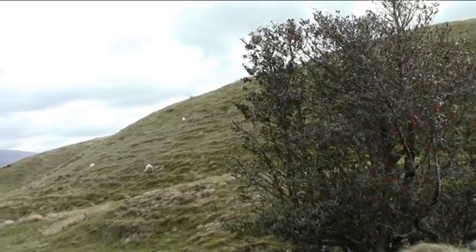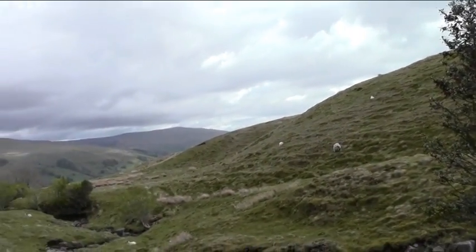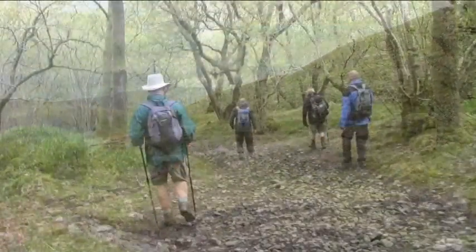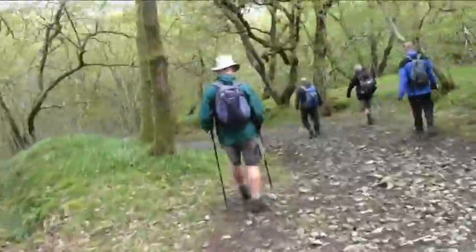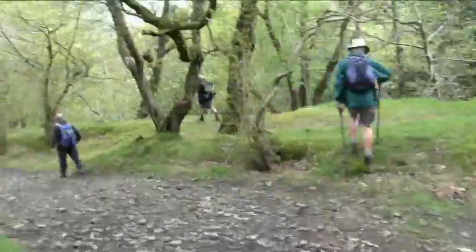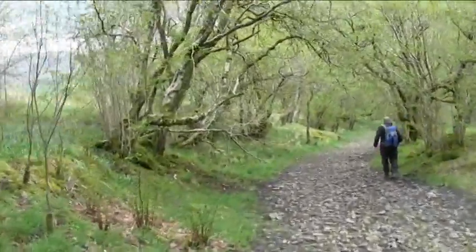Can't see the berries on that, but there's loads of berries on the holly tree. That's why I thought I'd have a video of that, but you can't really see them. Quite a long trek down, actually, into Dent now.